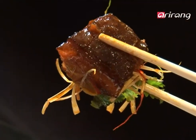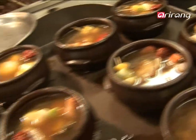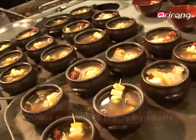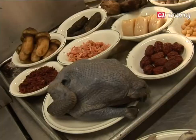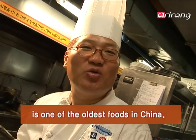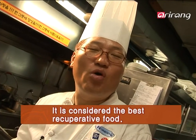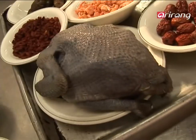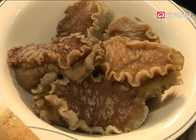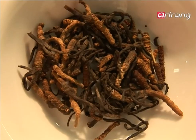characteristic of stamina food. In China, which is the kingdom of foods that invigorate your body, the one that tops all charts is buldojang, a soup with dozens of healthy ingredients. Buldojang is the most popular Chinese cuisine and the most traditional cuisine. The true value of the soup lies in the fact that it combines all of the healthy top quality ingredients from both the ocean and land.